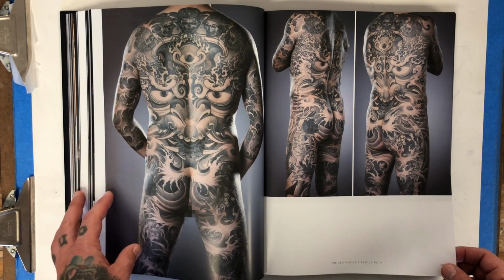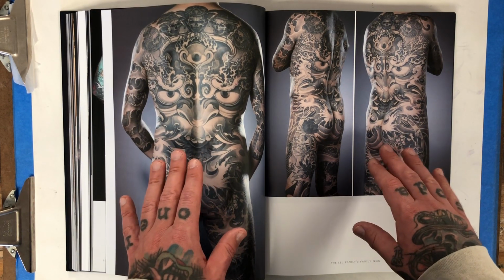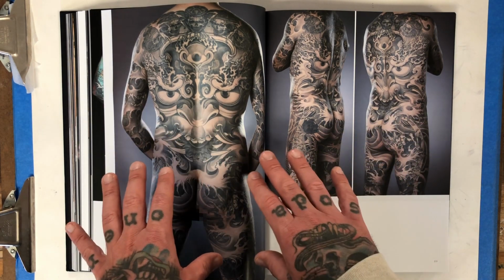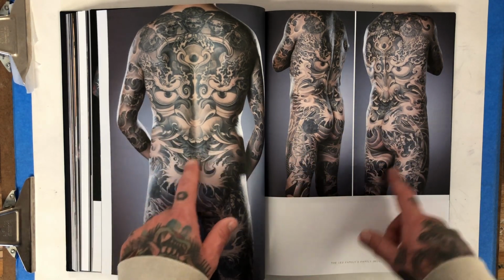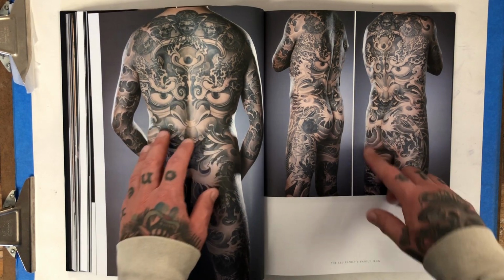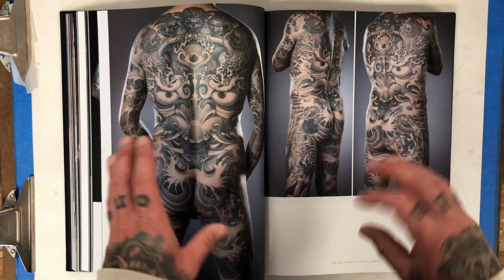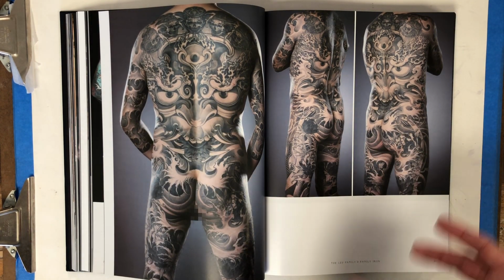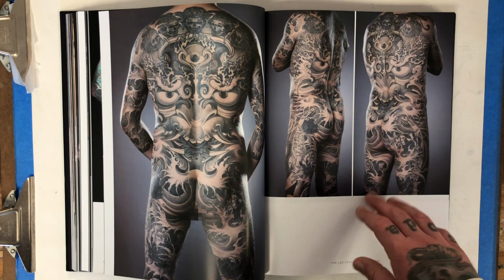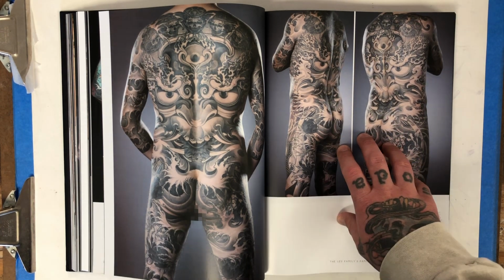Really cool one. Once again, he's playing around with dynamics and black and gray. This one's a little bit more detailed, doesn't have as much open space. Once again, I think he's hanging out with Paul Booth a lot here, and so he's getting more into those deep grays. And if you don't know Paul Booth's work, and you love black and gray, you should really go check his stuff out.